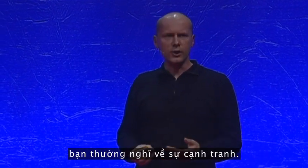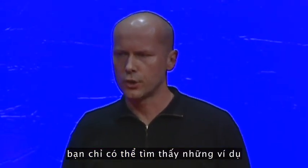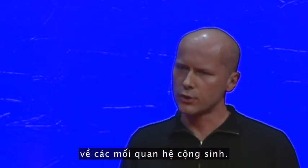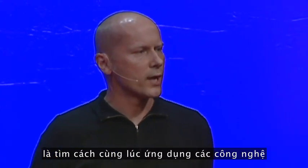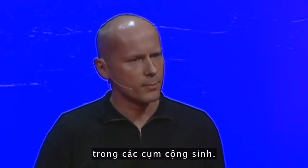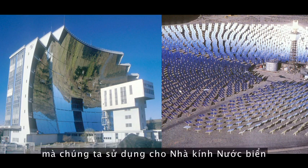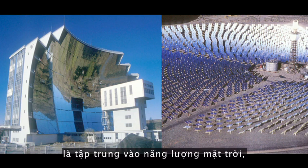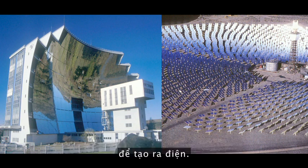And when you think about nature, often you think about it as being all about competition. But actually, in mature ecosystems, you're just as likely to find examples of symbiotic relationships. So an important biomimicry principle is to find ways of bringing technologies together in symbiotic clusters. And the technology that we settled on as an ideal sort of partner for the seawater greenhouse is concentrated solar power, which uses solar tracking mirrors to focus the sun's heat to create electricity.